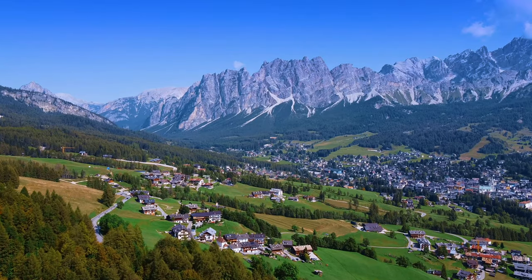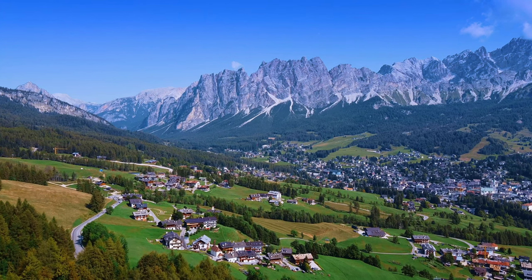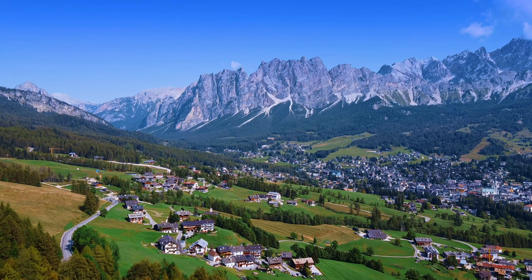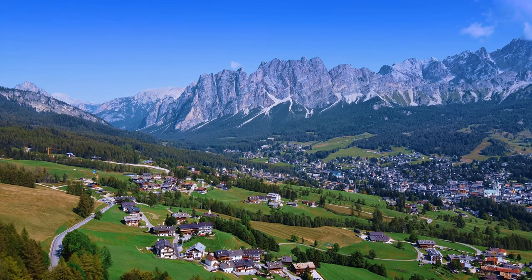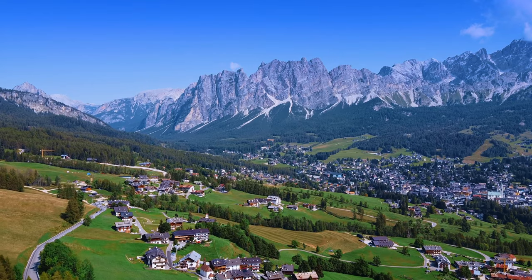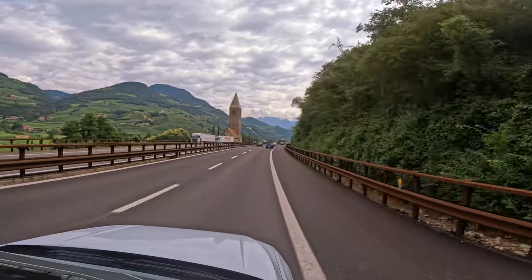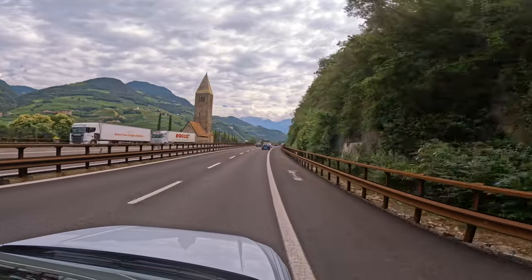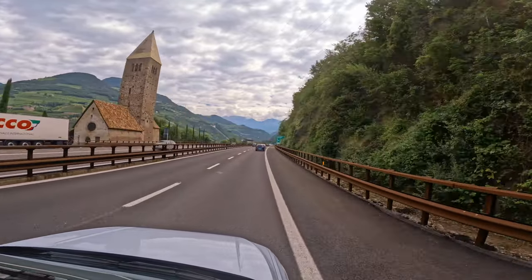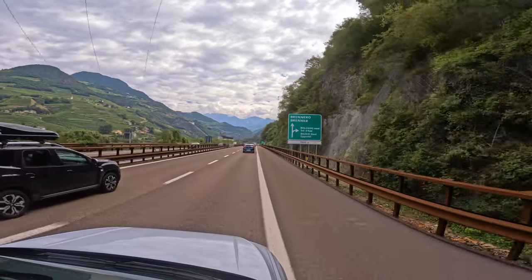The Dolomites are a UNESCO World Heritage Site. They're known for their pale-colored limestone jagged rock formations, as well as their long green valleys. We decided to break up our trip of the Dolomites into two sections because I thought that made the most sense and was the smartest, since a lot of these attractions we were going to be visiting for sunrise or at least very early.